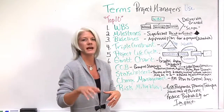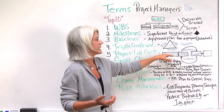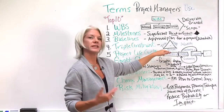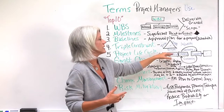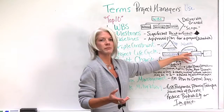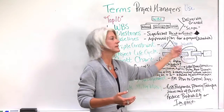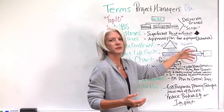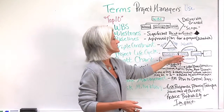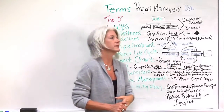Number five is a project life cycle. There are many different types of project life cycles. This is a single phase life cycle, the one indicated by PMI, the Project Management Institute. There are initiating processes that occur that feed the planning processes, and once your project begins executing, the executing processes and monitoring and controlling processes occur throughout the project, and then once the project is completed, you hit your closing processes. So that is a project life cycle: initiating, planning, monitoring and controlling, executing, and closing the project.